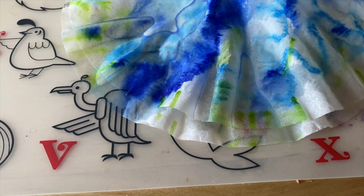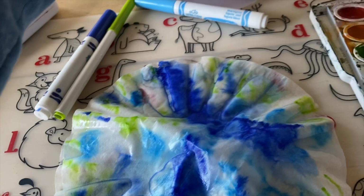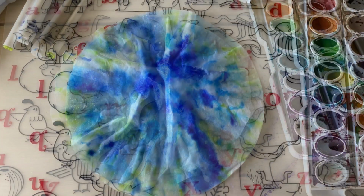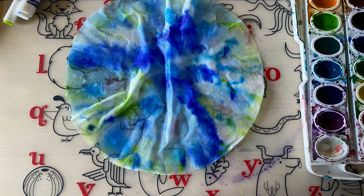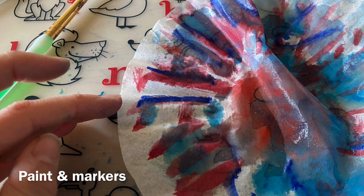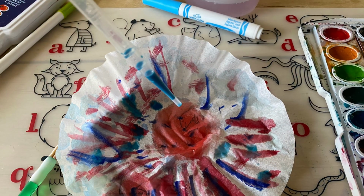I tried a few different ways of getting my coffee filters wet and colorful. I used markers and dropped water from a pipette. I used markers and paint and brushed them with a paintbrush. I can't wait to see what you do.